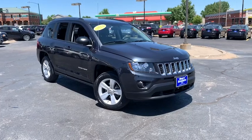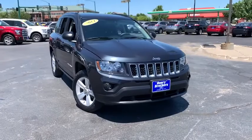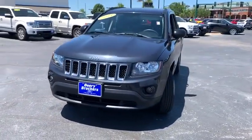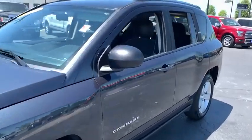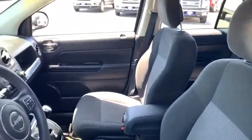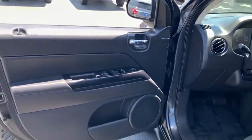Stop by and take a look at the 2014 Jeep Compass. The Jeep Compass has a solid, sophisticated 16-valve engine. It features electronic variable valve timing that continually changes the torque curve, bringing more versatility to the 165 peak pound-feet of torque and more capability to the 172 peak horsepower.